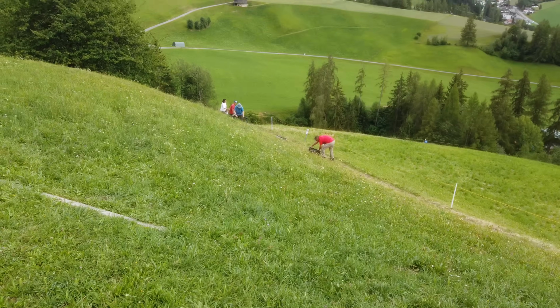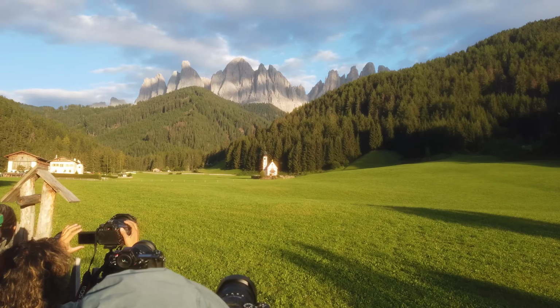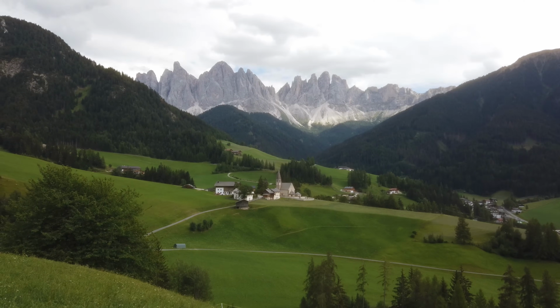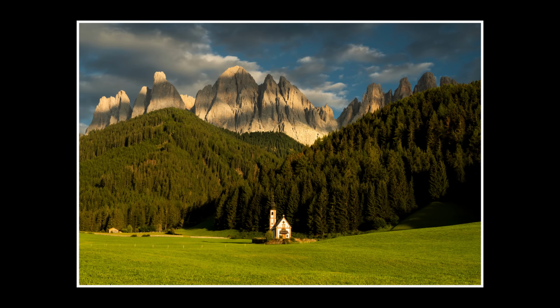So yesterday we photographed a couple of churches, Santa Maddalena and San Giovanni, two classic churches. I have never photographed Santa Maddalena before, and I'm not entirely sure that the shot turned out super good. I think it turned out decently well, but the shot at San Giovanni, that single lone church on the field, and then having those spiky mountains in the background, we just had absolutely sick light on that. Very stripy light, and then orange light at sunset.